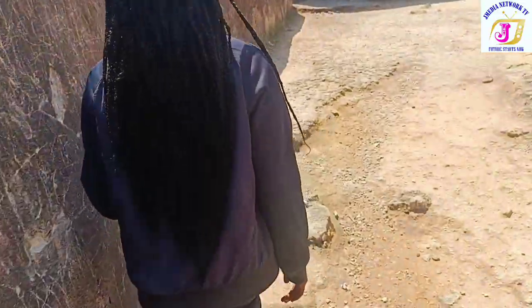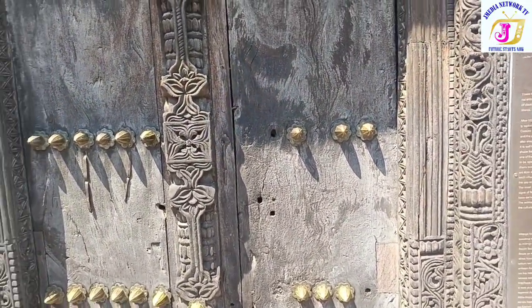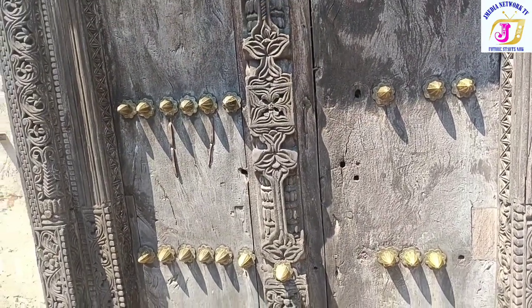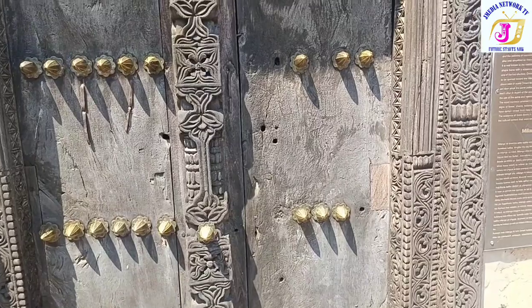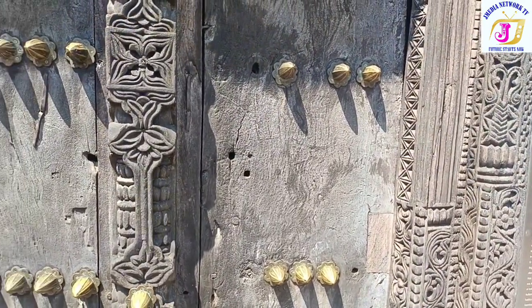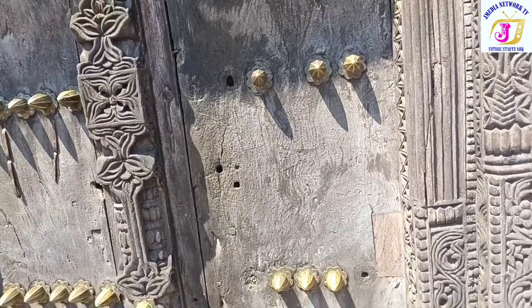Welcome, welcome. So guys, as you have seen some few seconds ago, the middle class door. So this is the first class Omani door. It has this pane made from brass. Oh, it looks beautiful.